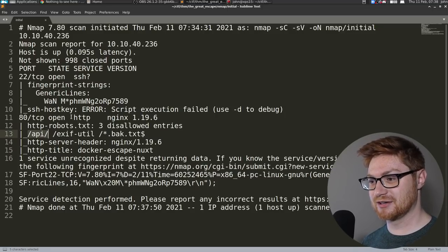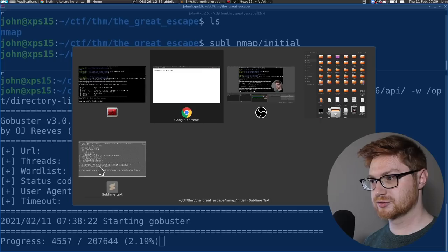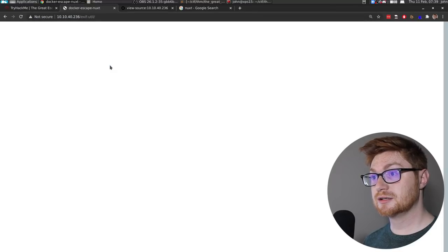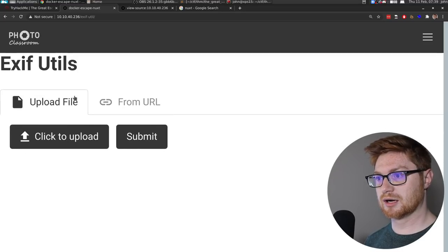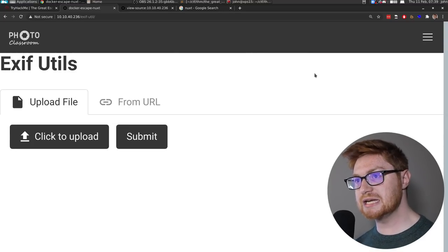robots.txt has those entries. Yep, as we saw, exif util. It's weird that it's just kind of commented out. So let's go back to that thing. Exif util. Exif utils. Upload file. And from URL. What is this going to process it with, though? It's not like I can do a PHP upload.